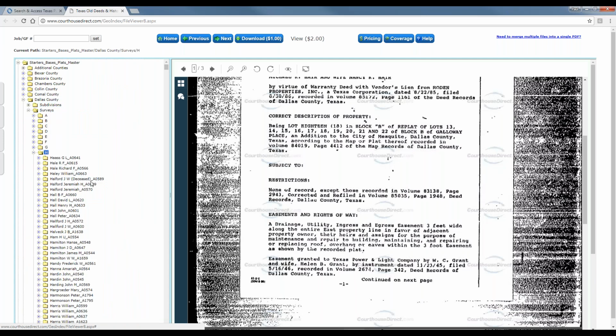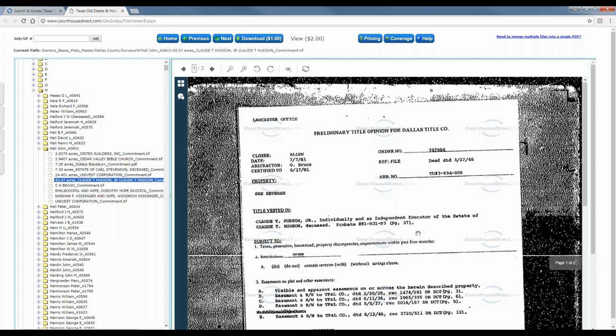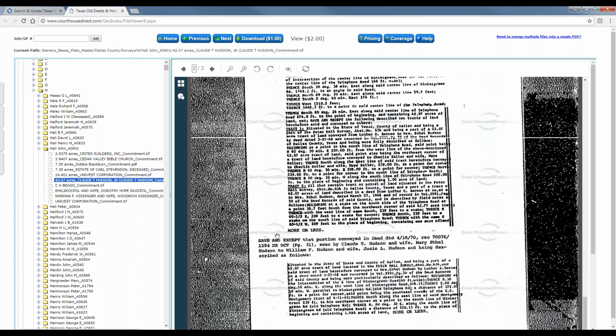Again, as I mentioned, surveys are a little bit of a shot in the dark. I mean, the likelihood that you're going to find that particular 42 acre tract that Claude Hudson owned out of this particular survey and that you're running title on, that's a great thing if you do hit on it, and then it's worth finding that. But again, the likelihood you're going to find that particular commitment in here is worth looking for, but I just wouldn't want to bet the ranch on it. But when you do hit it, of course, it's valuable.